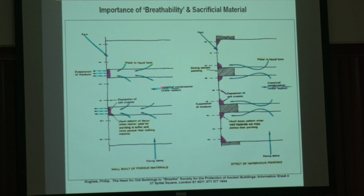So it's like a wick, right? And then it carries the moisture out through the face of the mortar joint. It can do that in a situation where you've used a mortar that is softer than the surrounding masonry and more vapor permeable than the masonry around it. You have the opposite effect right here. So consider this a type S mortar, one of the really hard mortars that's been used.